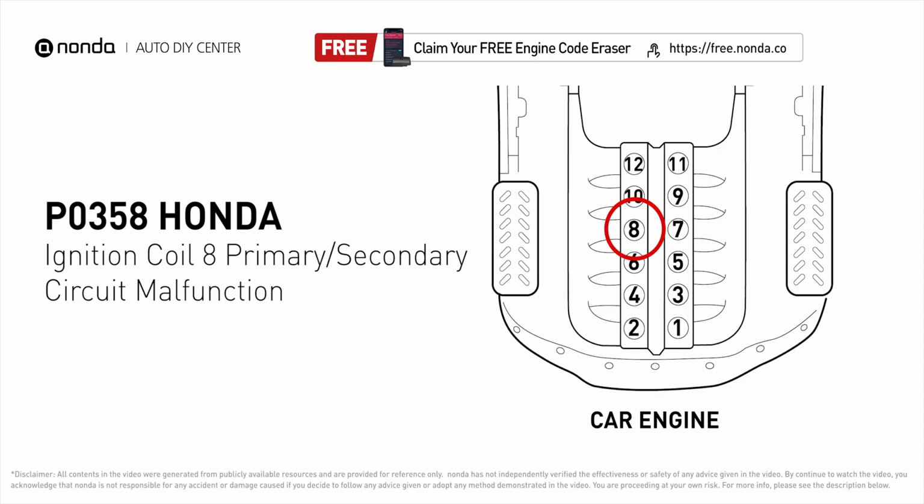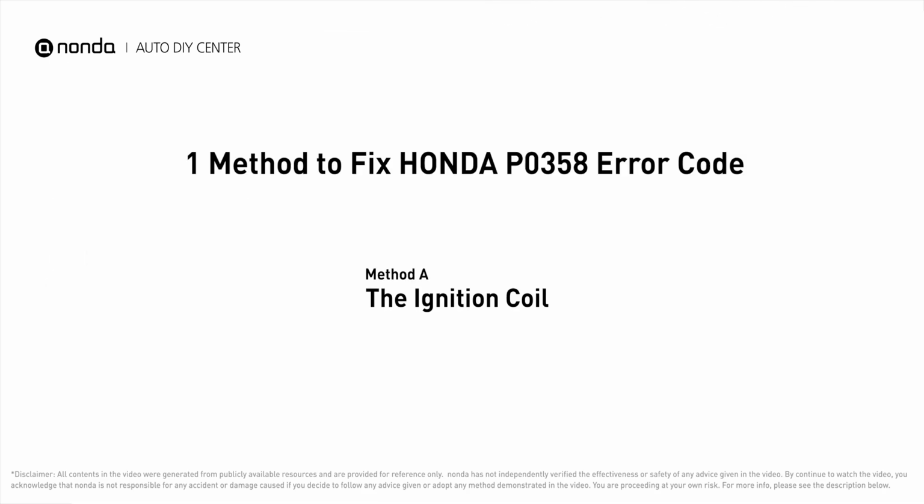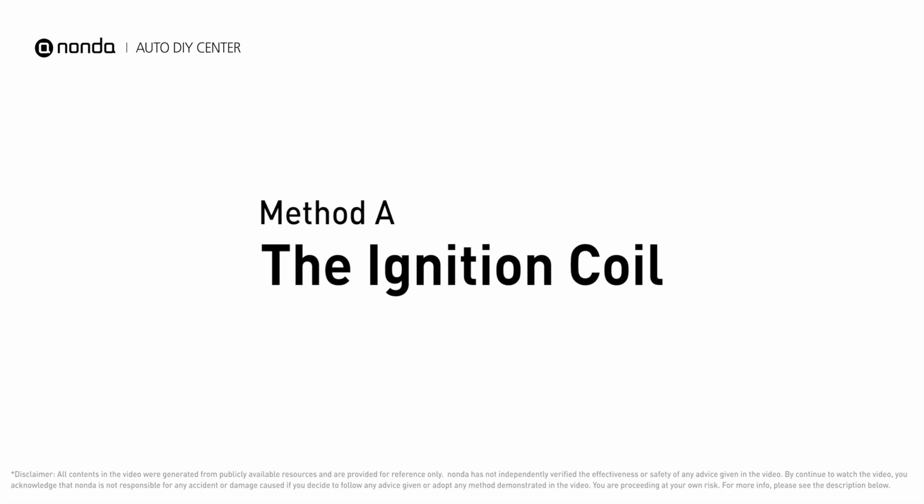It indicates that the Powertrain Control Module has detected a malfunction in the circuit of the engine's ignition coil at cylinder number 8. Here are one of the most practical solutions to fix Honda's P0358 error code. Method A, the ignition coil.